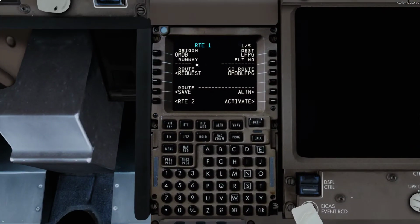passengers. Right. So our takeoff runway 12 right, and the flight number, like I said, was Air France 655. Ah, why is the A not coming in there? AFR 655, like so.